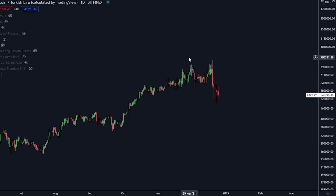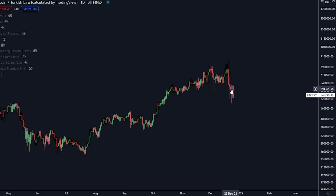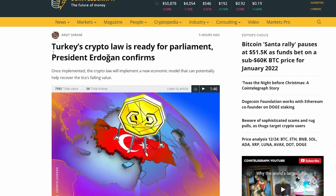And everyone in Turkey, and this is an important one, everyone in Turkey who bought Bitcoin instead of holding the Turkish lira, they did pretty well. They were able to not suffer as much as the people who were holding Turkish lira. The people who are getting paid in Turkish lira, they got completely rug pulled by Turkey here. And so Turkey, they are implementing some laws now. I don't know what this is.